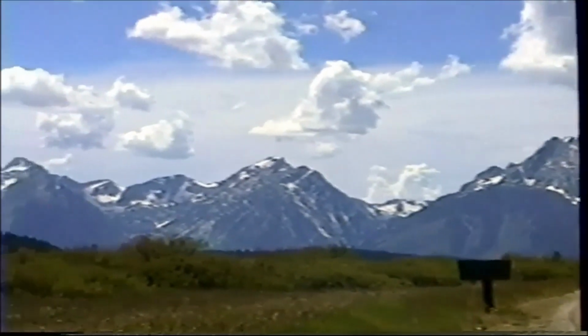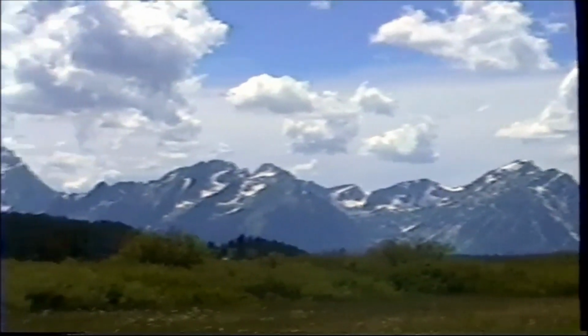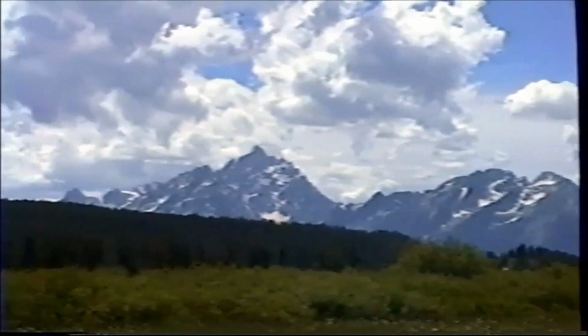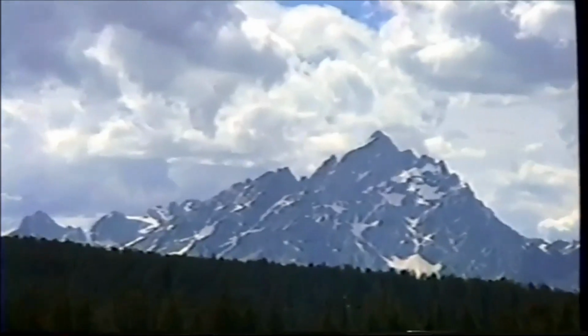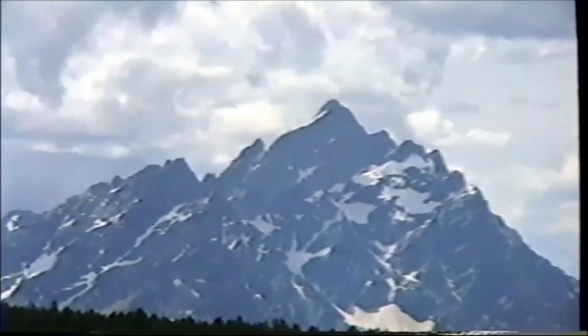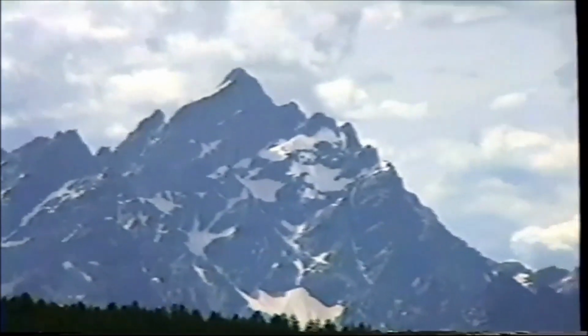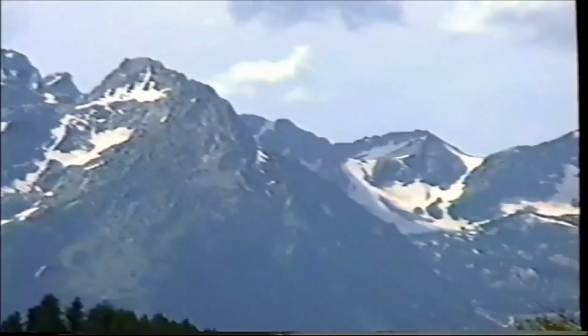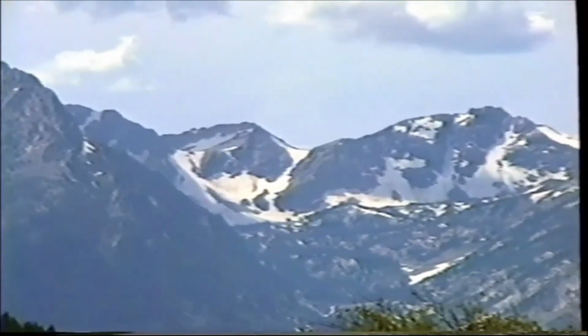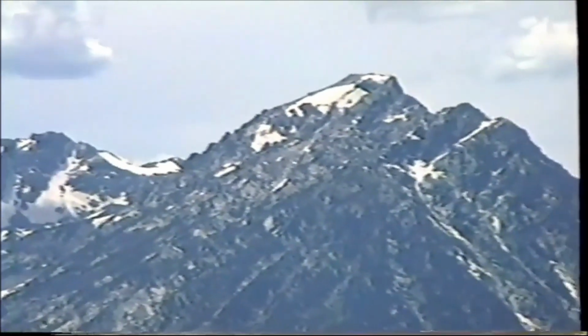So when you finally get to the park itself and you're driving around the roads near the Grand Tetons, you will have views like this. And this was dead in the middle of August, but look at that snow on the mountains. That was fascinating to me as well. I didn't expect that at all because I'd never been out here before.